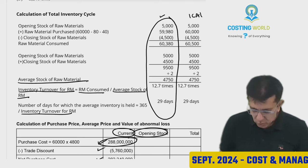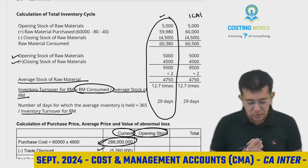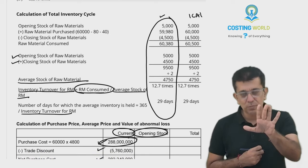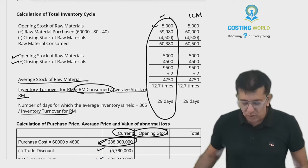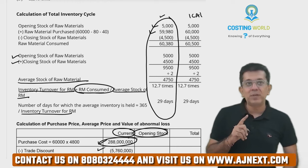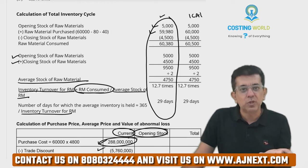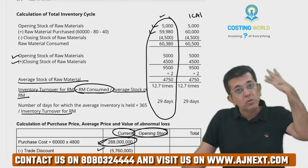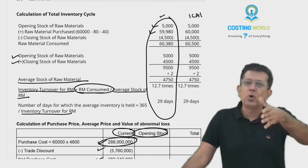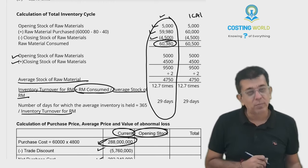How do you compute average stock of raw material? It is opening stock plus closing stock upon 2. How do you compute raw material consumed? It is nothing but opening stock plus purchases less closing stock. Now see, opening stock of raw material was 5000. Raw material purchased might be 60. But out of that, 80 was normal loss and 40 is abnormal loss, so ultimately you will not be consuming those. So therefore, I have reduced. Either you reduce it separately or you reduce from here; in any case, the answer is going to be the same. Less your closing stock, this will give you raw material consumed.